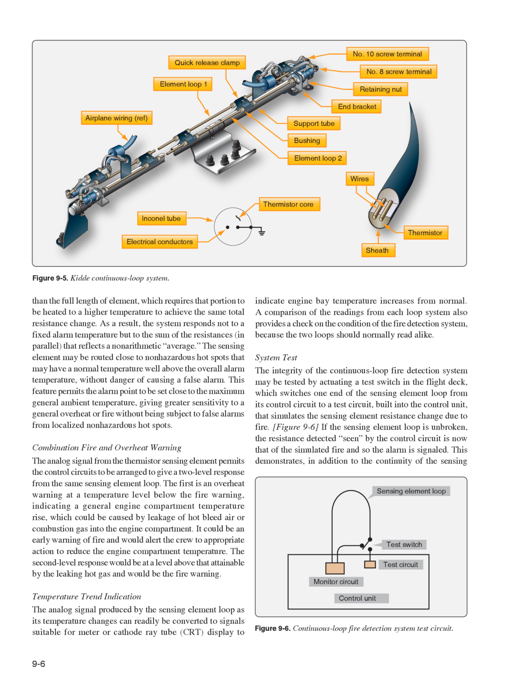Combination fire and overheat warning. The analog signal from the thermistor sensing element permits the control circuits to be arranged to give a two-level response from the same sensing element loop. The first is an overheat warning at a temperature level below the fire warning, indicating a general engine compartment temperature rise, which could be caused by leakage of hot bleed air or combustion gas into the engine compartment. It could be an early warning of fire and would alert the crew to appropriate action to reduce the engine compartment temperature. The second level response would be at a level above that attainable by the leaking hot gas and would be the fire warning.